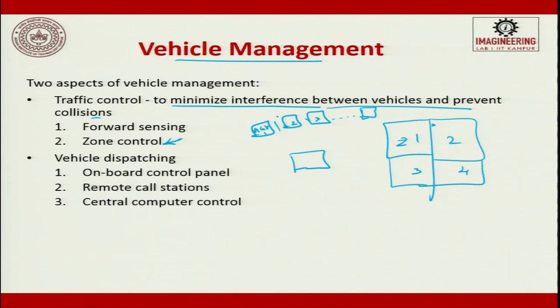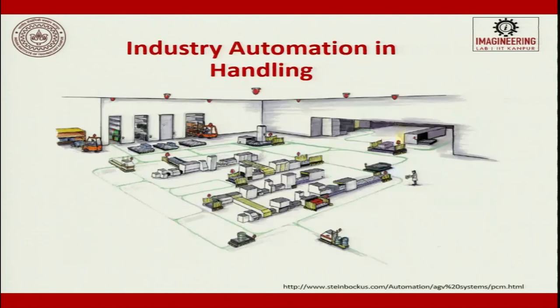So, in order to control all these things there will be an onboard control panel in the vehicle, and remote call stations will be there somewhere here, and then there will be a central computer. These can talk with each other and try to control the vehicle movement.